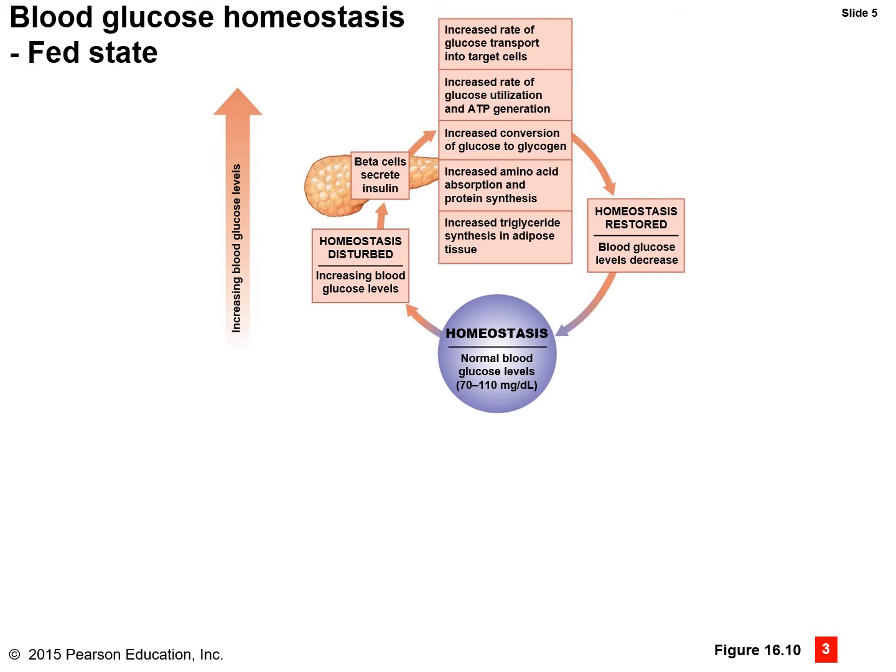The effects of insulin are as follows. It will increase the rate of glucose transport into the target cells, increase the rate of glucose utilization and ATP generation, increase conversion of glucose to glycogen, increase amino acid absorption and protein synthesis, and increase triglyceride synthesis in the adipose tissue. All of these are very key. So the major functions are going to be that it's going to actually force glucose into the tissue, make it convert to energy faster, and also make sure that it stores better. So it's going to be converted to glycogen more.